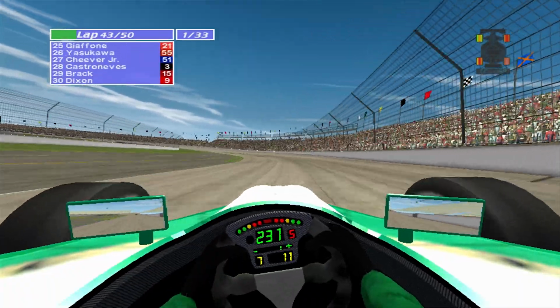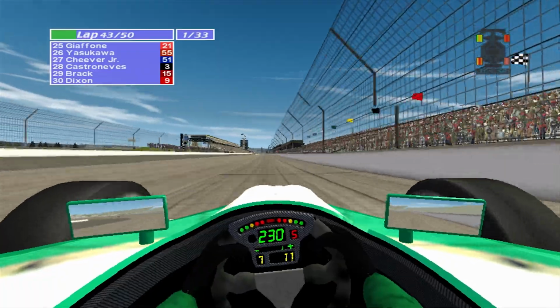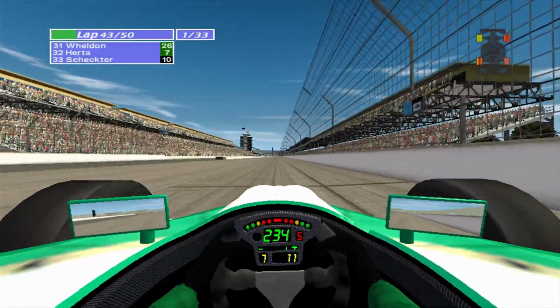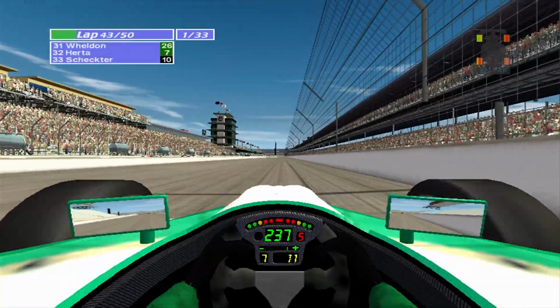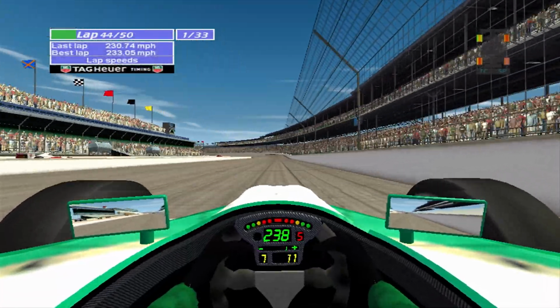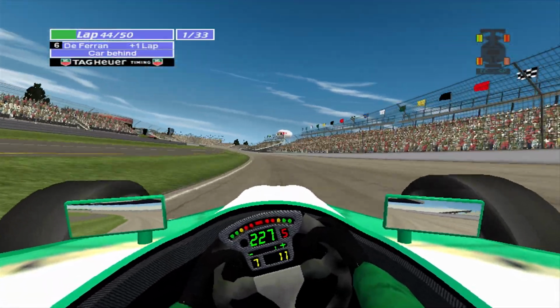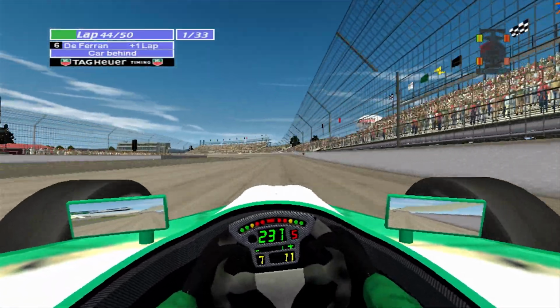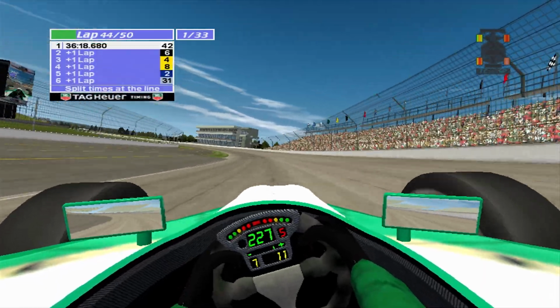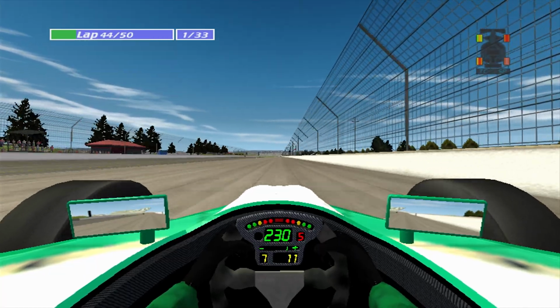Tyres are still looking fairly decent. The right rear slowly dying, but not dying enough that we have to slow down in the corners. As you can see, we're still pulling away from Gil de Ferran. Just letting off the throttle a little bit, just blipping it, just so the front of the car bites into the corner.